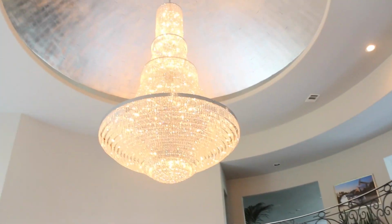Anyways, look at this beautiful. When I get up here, you're gonna be able to see this chandelier much, much better. Because it's so pretty. I mean, look at this.